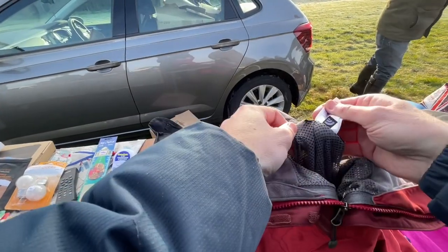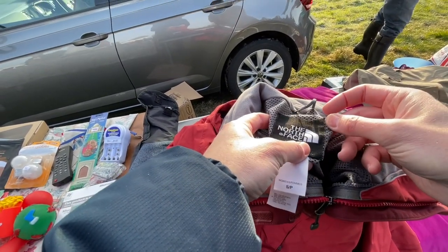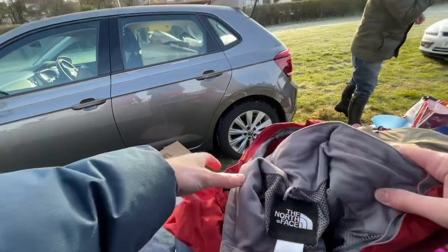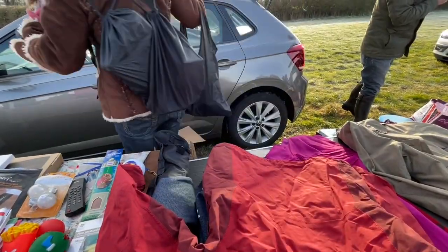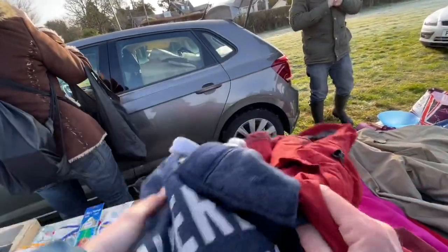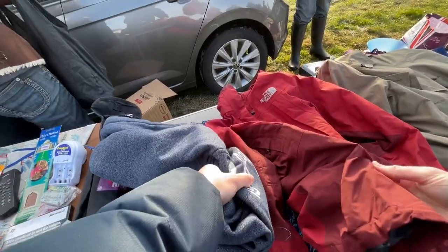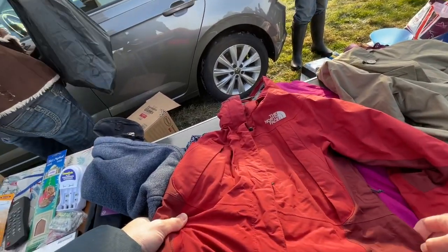The other hat, that one is £5. Pounds, rounds, and a couple of quid. So, £5. What did you do on both? £15. Just trying to thoroughly check this jacket, make sure there's no zips missing, any damage, all that stuff. But it all looks good.